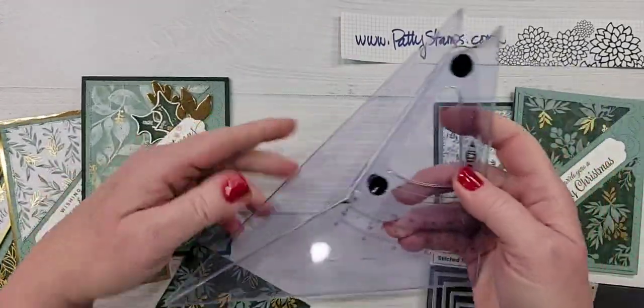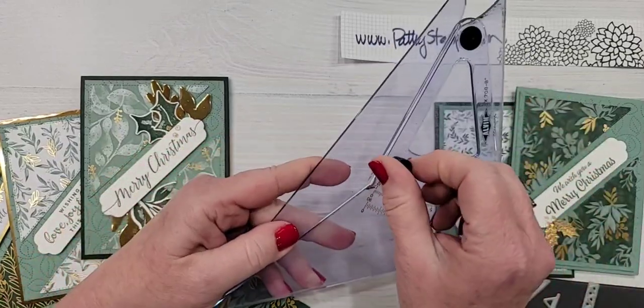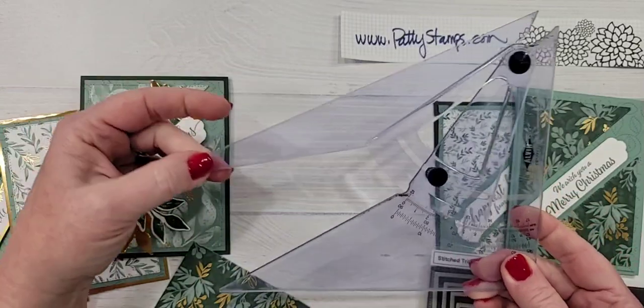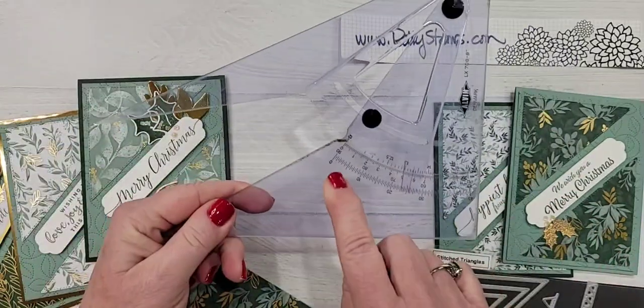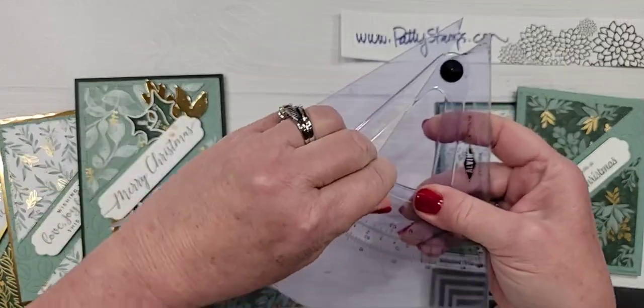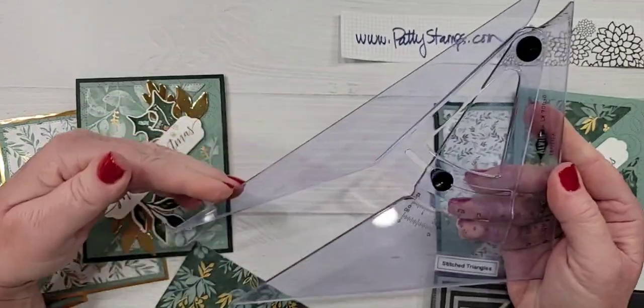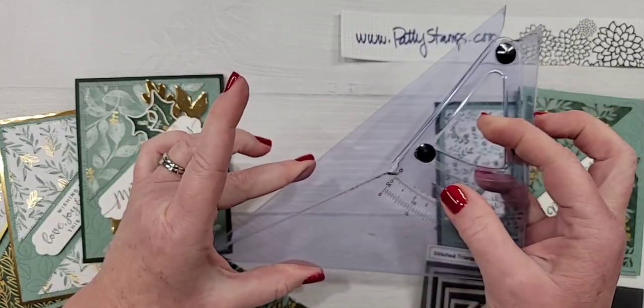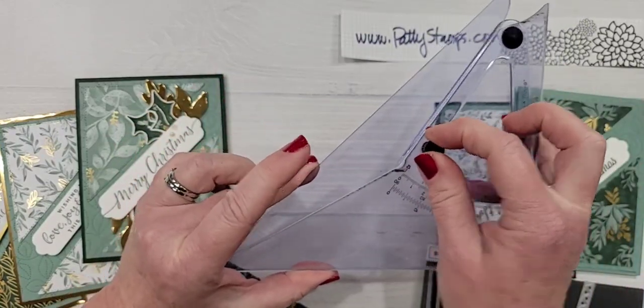So number one great thing about an adjustable triangle, it has this knob, you loosen it, and you can open this up, and you can make this be any angle, and right here are the degrees. So if you want a 30-degree angle, you put it on the 30, you tighten it back up, and now you have a 30 instead of a 45. So that's the first thing that's super handy.